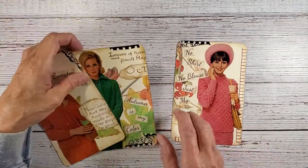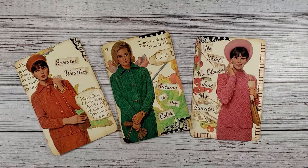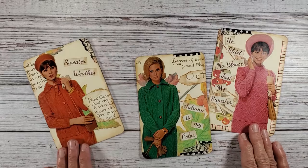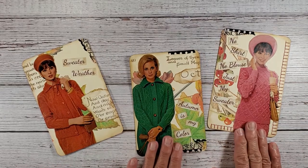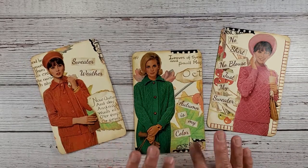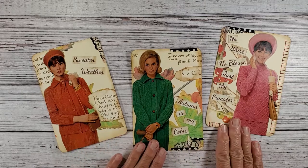So here are the three cards for the Fall into Cuteness Challenge. This is week two, sweater weather. Using my vintage Gales from my Women's Day book. And the background again is Edith Holden. And I think these came out really cute.